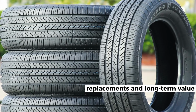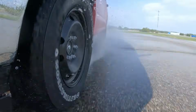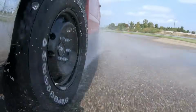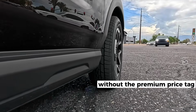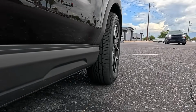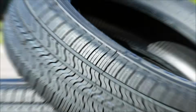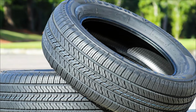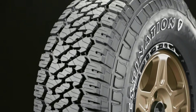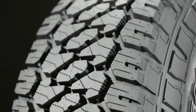You benefit from well-balanced performance ideal for sedans, minivans, SUVs, and crossovers, making this a smart pick if you want dependable everyday grip without the premium price tag. In this review, you learn how it stacks up against competitors, how it behaves in different weather, and whether its ride quality and durability match your driving style. With stable handling, year-round traction, and a quiet, cushioned feel, you stay confident mile after mile, no matter where your journey takes you.